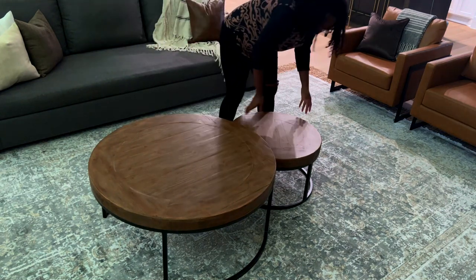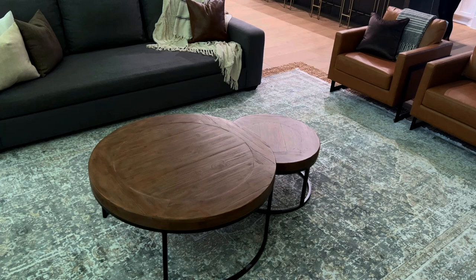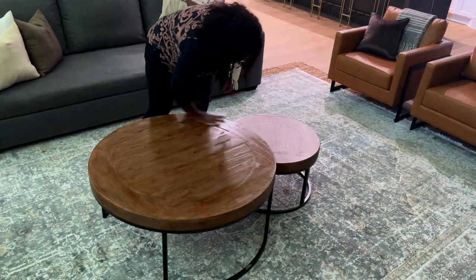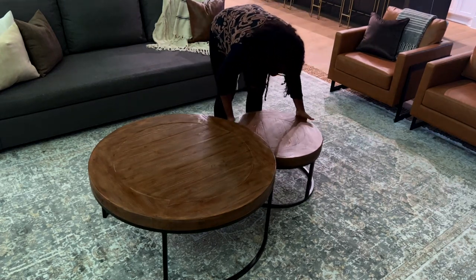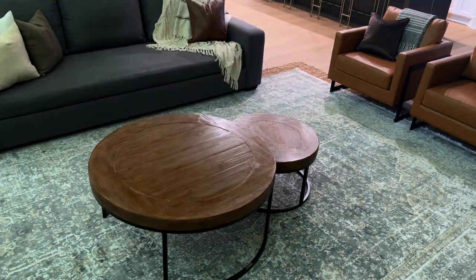So now that I'm done styling the sofas, at least for now, I am going to go ahead and get started on the coffee table. I like to start off all of my design with a clean base. So first, I'm going to be wiping down the coffee table with a disinfectant wipe, just making sure everything is clean. And then I'm going to be grabbing some decor items that I have around the house and beginning to style the coffee table.